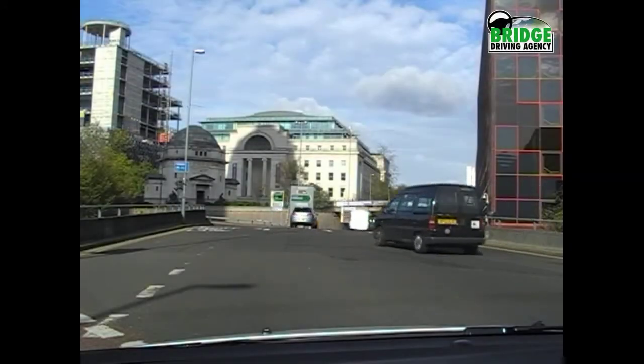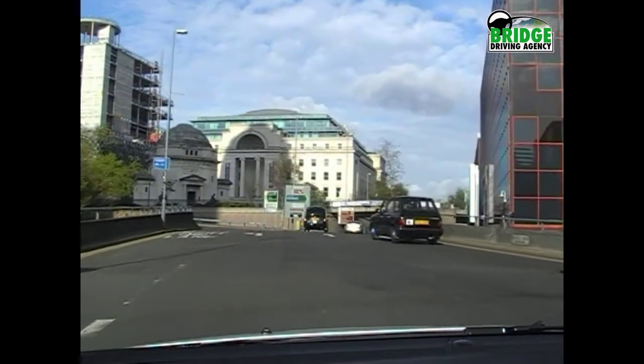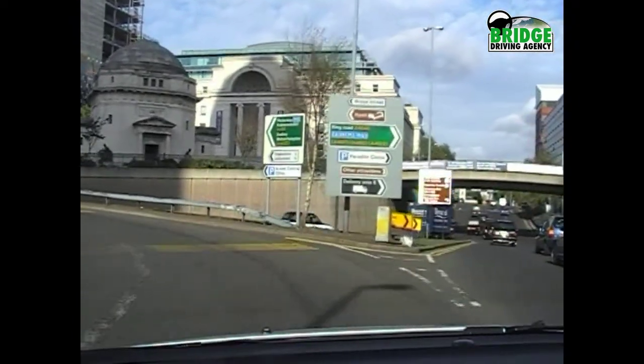So hello again, my name is Zsolt. I am here to give you some basic information about the highway codes here in the United Kingdom. I think it's useful for everybody. So let's have a look at it.